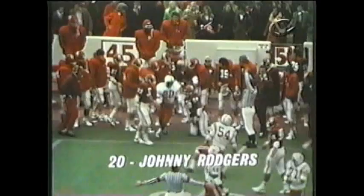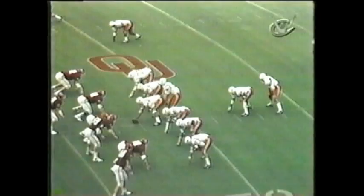Here's Johnny Rogers coming the opposite way. There's that blinding speed, out of bounds at midfield on a 16-yard gain. Fullback, Kenny behind him. The fake is to Kenny, and the defense took it. Here's Taggy. Taggy still trying. Ooh.